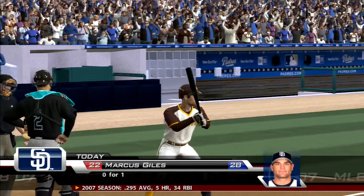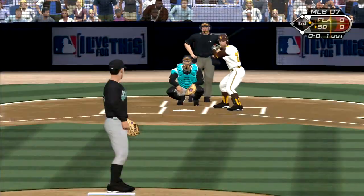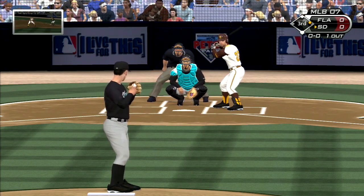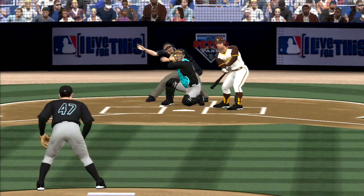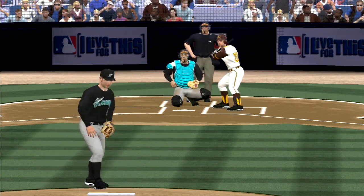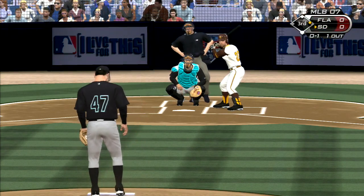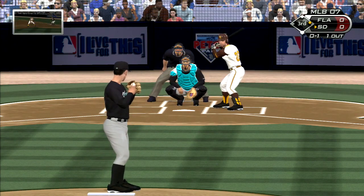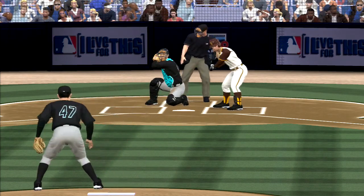Marcus Giles will dig in here. He flew out his first time around. In there, strike one. You know they'd love to get him something he could hit on the ground here. Maybe get him out of the inning. He waits, now the pitch. Down and away, ball one.